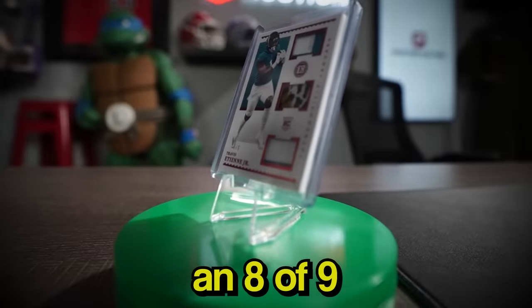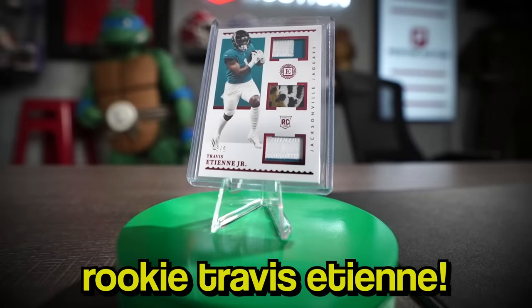What a dope card. That is 8 of 9. Oh my God. An 8 of 9 rookie Travis Etienne who's had a great season. This is such a nasty card. I love this. Etienne won me my fantasy championship because he went off for 26 points the same week that Davante Adams went for 3.